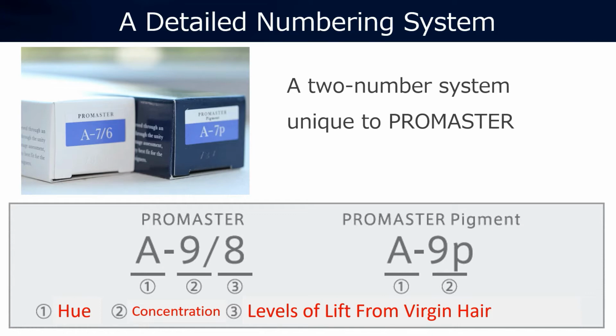Rather than take the simple approach of permanent hair color equals lighter hair, we think it is essential to dive deeper and understand how much dye is required to achieve the desired final tone.